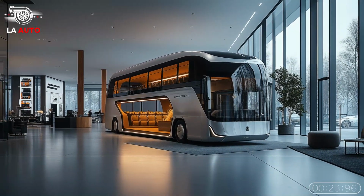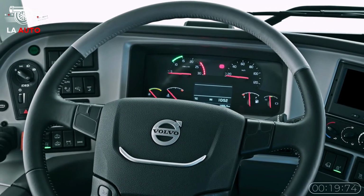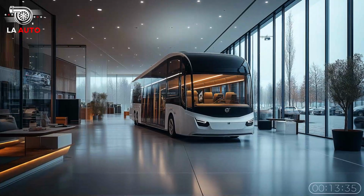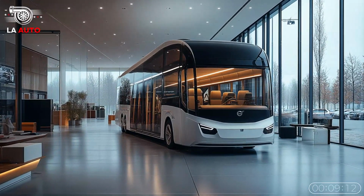In conclusion, the Volvo 9700 is a well-rounded luxury coach that offers a perfect blend of comfort, performance, and safety. Whether you're a tour operator looking for a reliable vehicle or a passenger seeking a comfortable ride, the Volvo 9700 is worth considering.